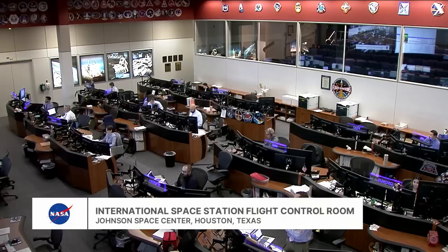We have a lot of science that needs activating and tending to quickly after it arrives. There are numerous payloads that fall into this category of needing immediate attention, U.S. payloads as well as international payloads from our European and Japanese colleagues.